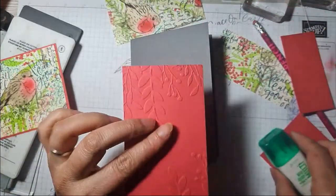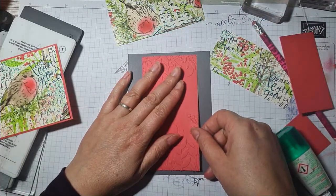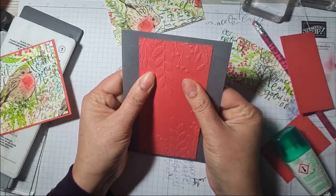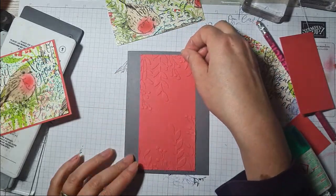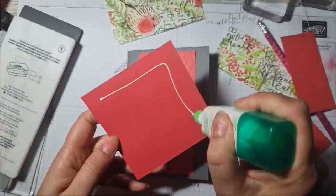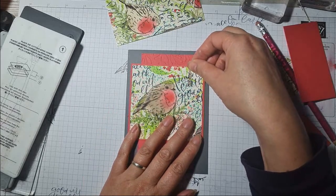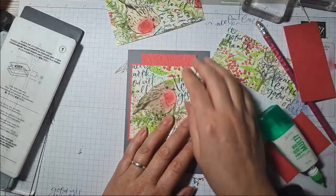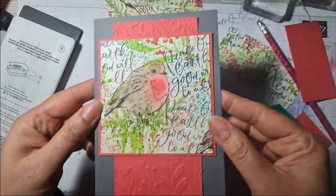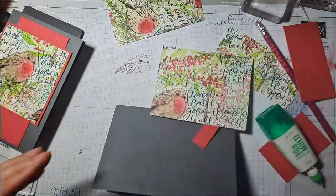Is this Poppy Parade? No, it's Sweet Sorbet. Yeah, very similar though. You could use it instead of this. It's nice against the grey. It's a really lovely, really nice contrast. There we go. I'm liking it more now. It's growing on me. Oh dear.